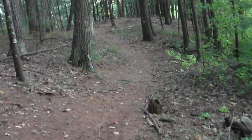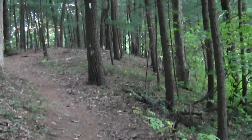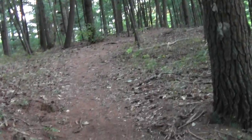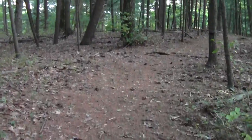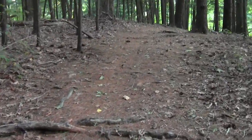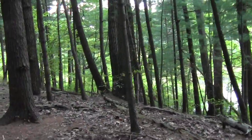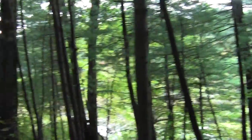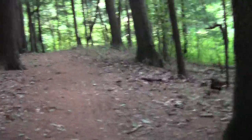Oh yeah, it looks like some early potential paintball messes. Old blazes. Brook area, it's more pronounced. It's as if we're between two of them.